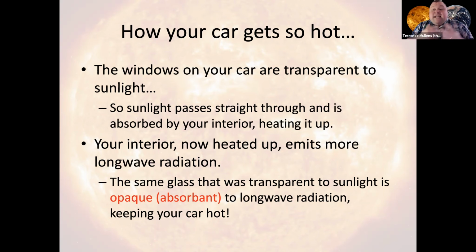But the negative side effect is that all of that heat from the sun is also able to get through into your car. The interior of your car absorbs that heat, warming up, and that results in your car giving off more energy. However, just like Earth, the type of energy that your car gives off is different than the type of energy it gets from the sun.